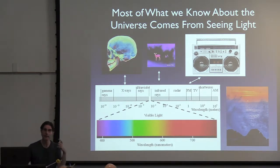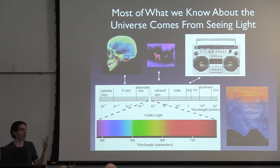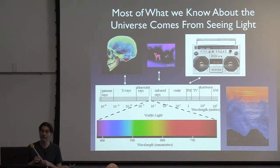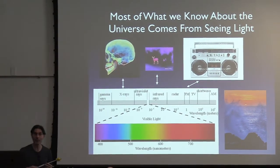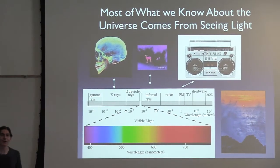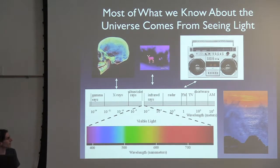If the wavelength is a little bit longer, we call those ultraviolet light or visible light, the light that you can see with your eye. A little bit longer than that is infrared light. If you ever have put on night vision goggles, you're seeing the glow that objects produce in infrared light. At even longer wavelengths are radio waves. For those of you who remember a time before iPods, we had to get our sound from boom boxes like this. Those captured radio waves and converted them into sound that we can hear.